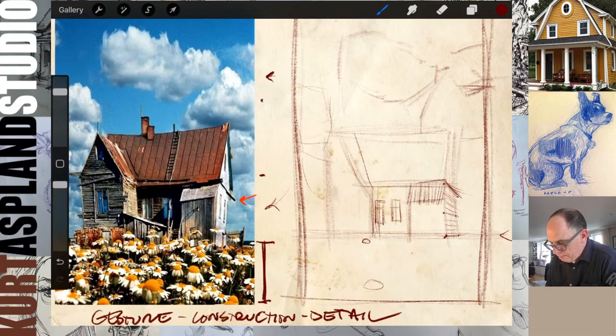Okay, let's look at this. Let's look at the roof here up on top. So this is the edge. You see that? And then this house kind of sags.